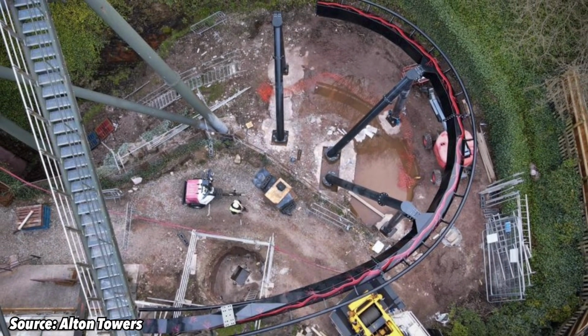And it was already a really cool looking roller coaster because of its terrain. It's a terrain B&M invert roller coaster. And now they've rethemed this entire area, and yeah, the track is looking great. I think Nemesis is going to be really, really good. Nemesis will feature 4 inversions, and again, this is all through the terrain.